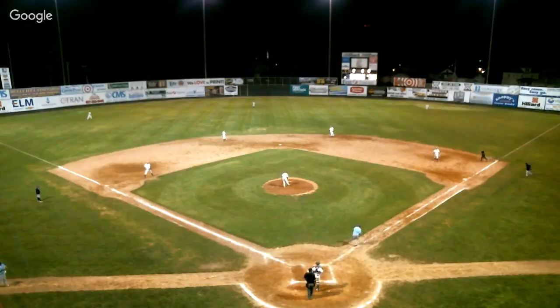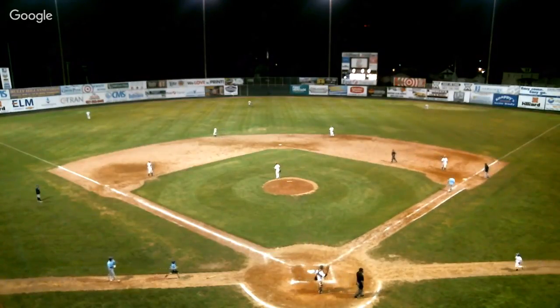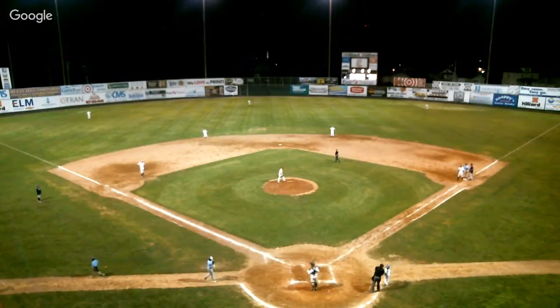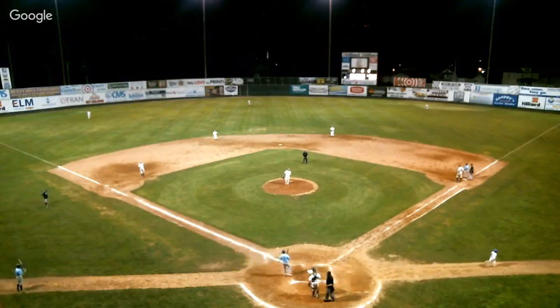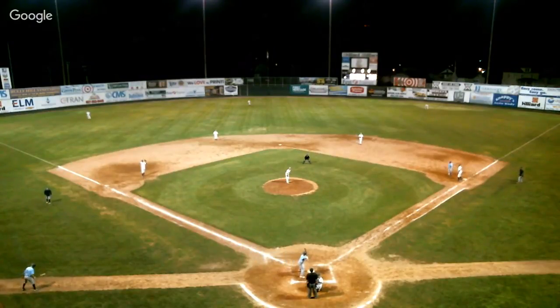Loeffler works a leadoff walk, and that'll bring up the number 9 hole hitter, Christian Orr. Now, Christian tonight does not have an official at-bat. 2 sacrifice bunts and 2 walks. One of those walks with the bases loaded. He also has a stolen base in this one. The stolen base was his 4th.